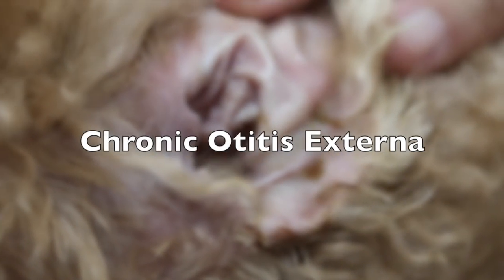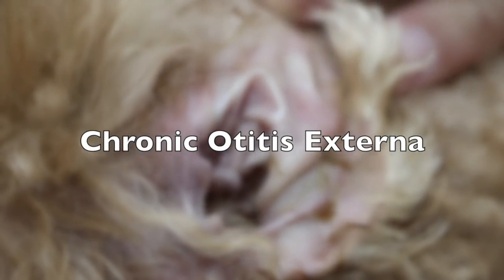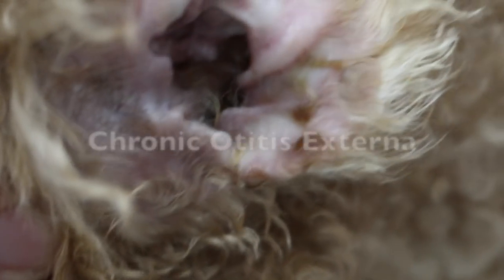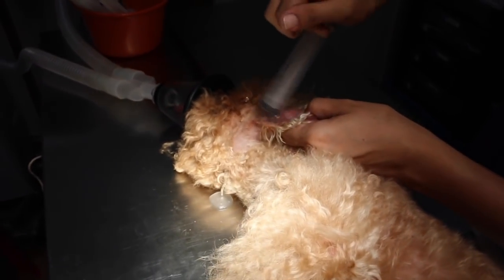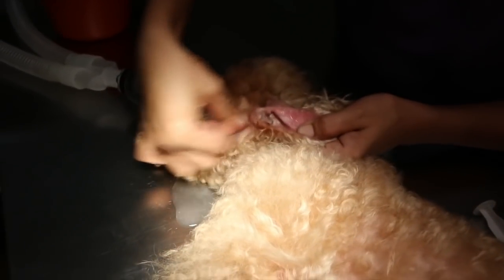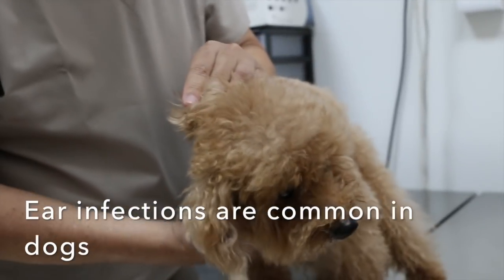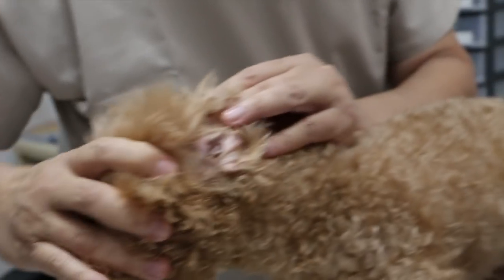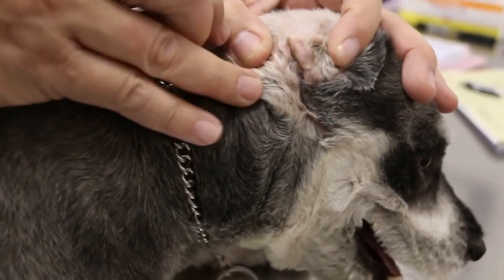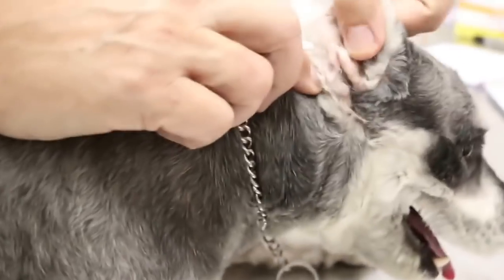In conclusion, the final diagnosis of this case is chronic otitis externa, which is a long-term condition that causes inflammation of the external ear canal. This was resolved via ear irrigation, and the owner was advised to do regular ear cleaning. Ear infections are common in dogs with floppy ears like this poodle. This means that the ears of the dog flop downwards, just like this one here.